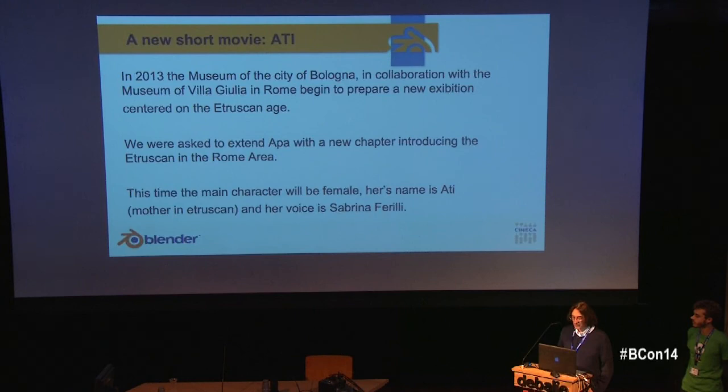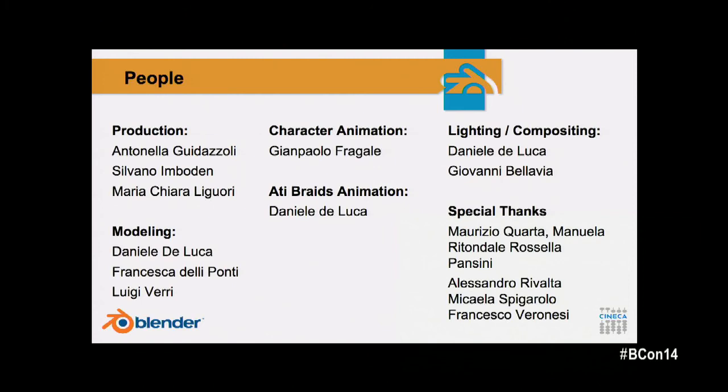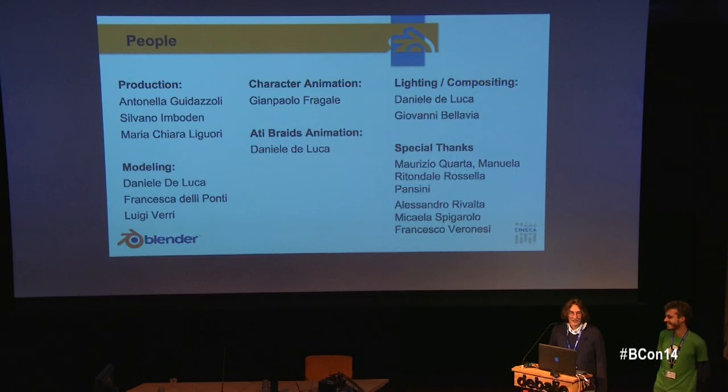These are some of the people involved in this project. Daniele De Luca, who is here, was involved in many parts of this production. In particular, he did a lot of work in the modeling, all the lighting and compositing. And one of the most challenging tasks was the animation of the braids of Ati, which is the topic of this talk.